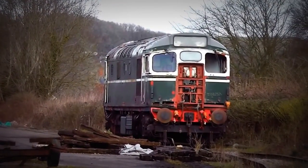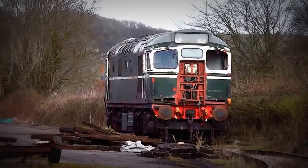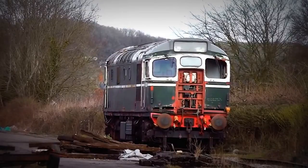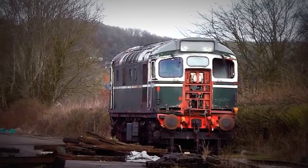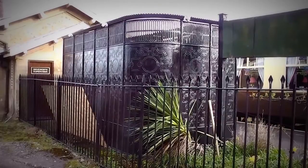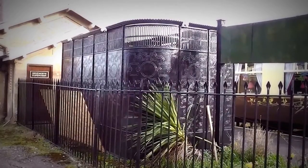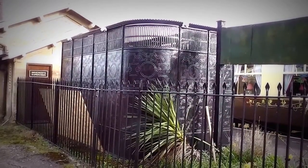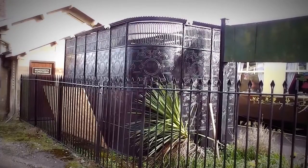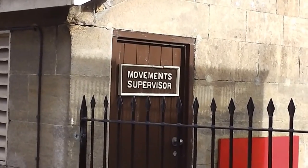Looks like one of those caterpillars, doesn't it, with those eyes. Awaiting something. I wonder if it works. I wonder what that is on the front. Don't really wonder, it doesn't matter. I'll be on my way shortly. I think I might have heard about this. I think it might be a toilet. A Victorian cast iron toilet. I wonder if I can get round the other side and have a look at it. Movement supervisor lives just by the toilet. Presumably that's movements of trains, not movements of bowels.